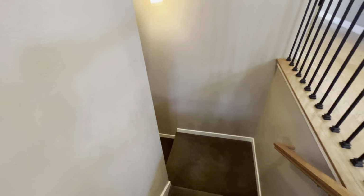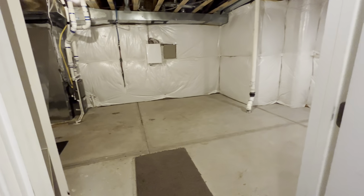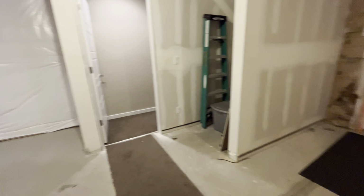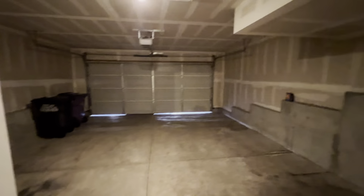Heading back through downstairs. Do you have an unfinished basement space? Great for storage. The door to your two-car garage. Heading back upstairs, let's go check out the bedrooms.